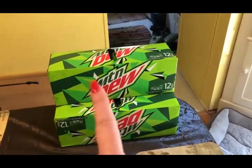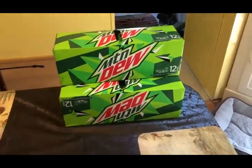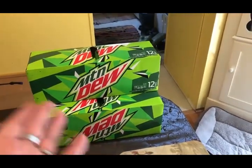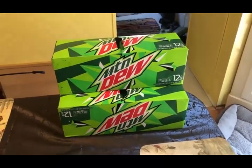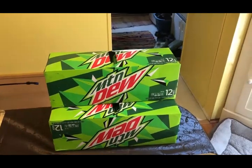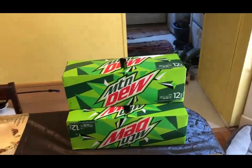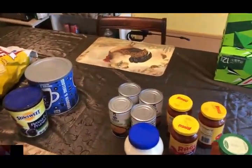And then again, they had the special deal. If you buy 3 cases of Mountain Dew, you get it at a greatly reduced price. And this is another one of those items that we still have 2 cases of Mountain Dew in the cupboard or in the closet. But when you find things at a good deal, you need to get them if you have the room to store them. So that's why I went ahead and got those. All right, I'll get the rest of this stuff put away, and then I'll show you what we picked up from Walmart.